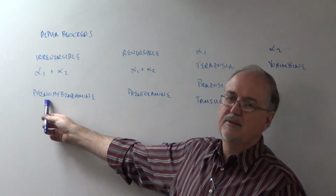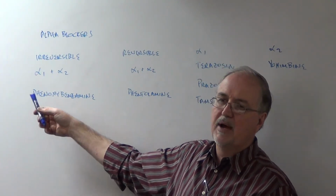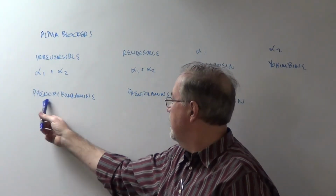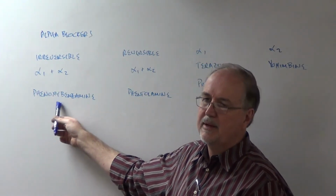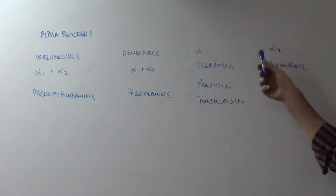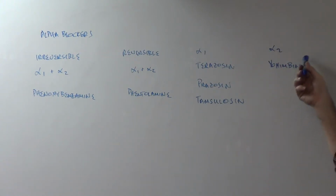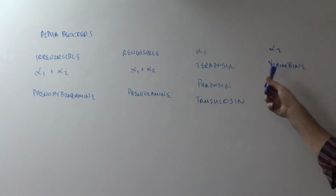Phenoxybenzamine, the only time I've seen this used is in pheochromocytoma, where you have people with really severe hypertension and you want to block them really low. It's really not used that much, but it's an important drug to be aware of. And yohimbine is the opposite of clonidine and dexmedetomidine; it's an alpha 2 antagonist. If someone is taking this over the counter, you might need to be aware of it. It's not really going to have a big impact on your practice.